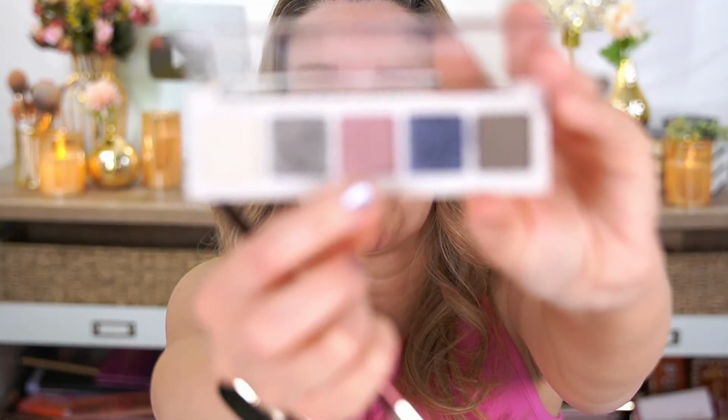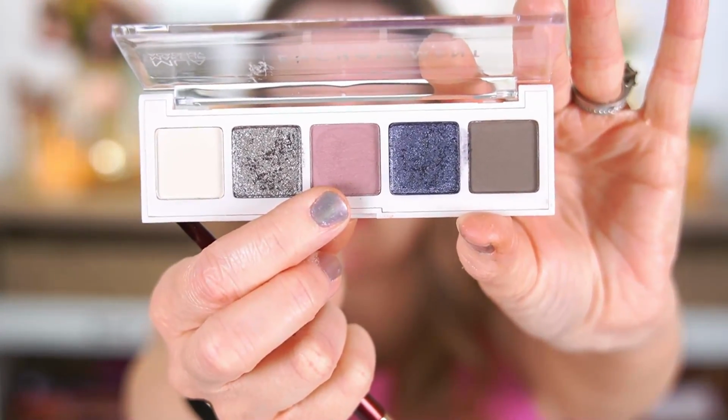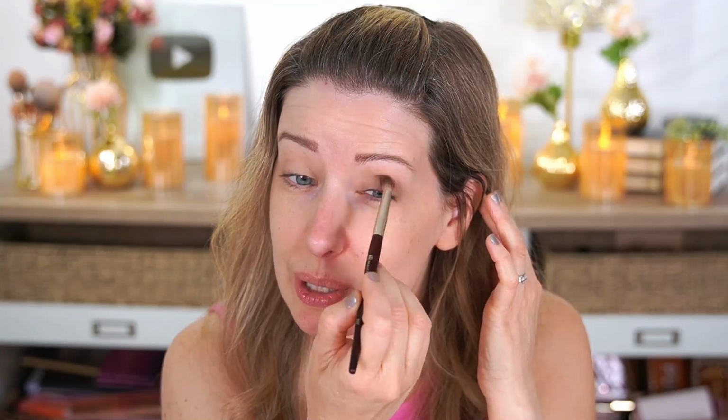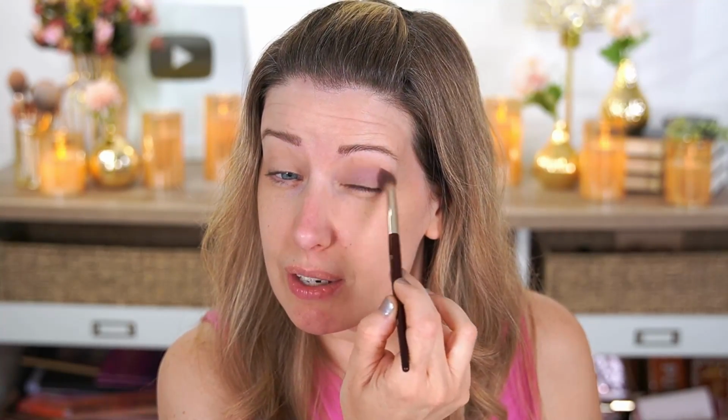All right, so I'm gonna start out with this shade right here in the middle, this dusty pink, which is so beautiful. I love this color. I know that the shimmers are gonna apply well. I just don't know how the mattes are gonna be just yet. This one, not showing up a lot just yet. Let's see. I definitely wouldn't say that this is a pigmented shadow. It's definitely showing up. It's just very, very sheer.